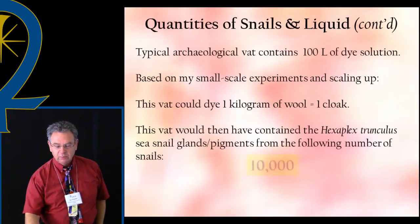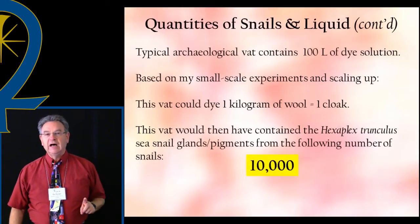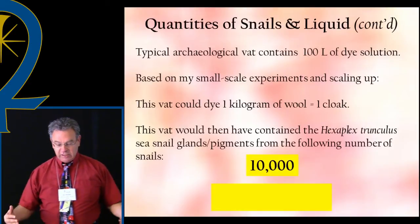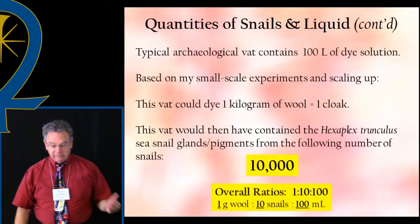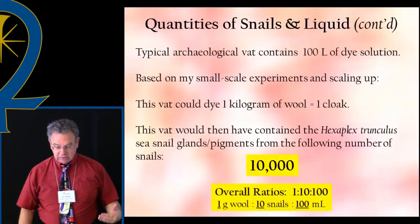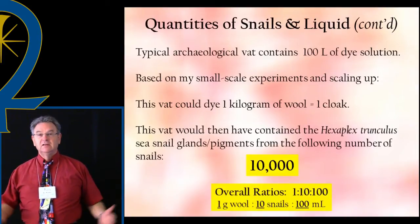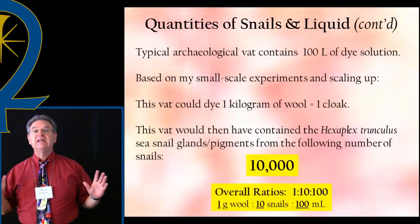Well, here's the answer. It would take a total of 10,000 snails in order to dye 1 cloak for His Royal Highness. And the ratio that I came up with, which is a very nice ratio, I call it 1:10:100. The 1:10:100 ratio is that for every 1 gram of wool, you need 10 snails in 100 milliliters of dye solution. Now, this ratio of 10,000 snails for 1 kilogram of cloak, if His Royal Highness did not have so many slaves to gather all of these snails, he could have done dyings with 5,000 or even 8,000 snails.